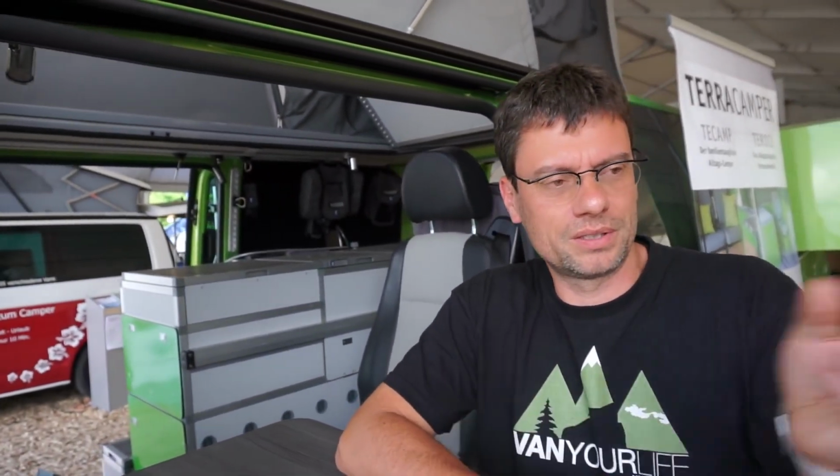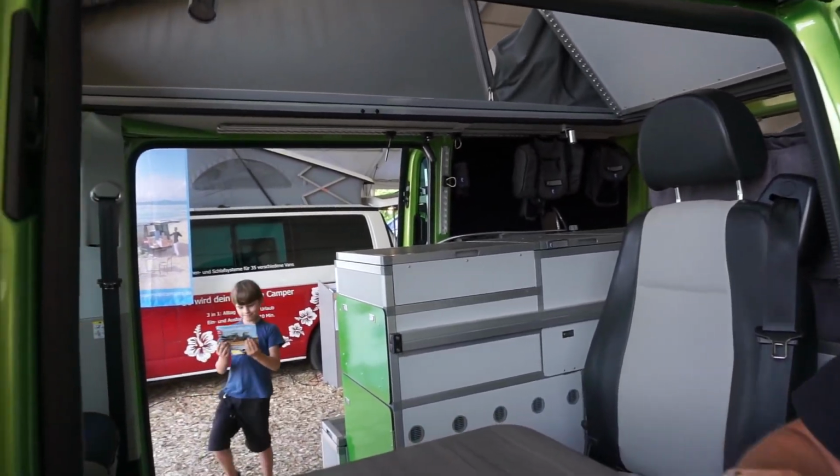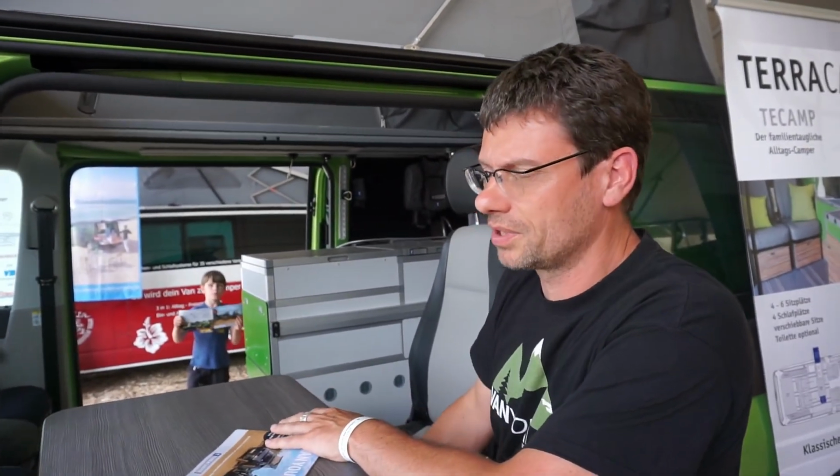Terra Camper. We are the off-road specialists in the camper van section. So we have two cars here, the T-Roc and the T-Scout. So I'm going to show you the T-Roc first. It's a long-traveling car for two persons. We don't build family campers, we build off-road campers that are also used for everyday use.